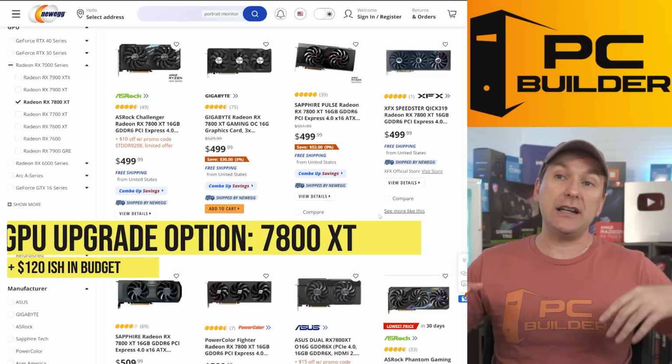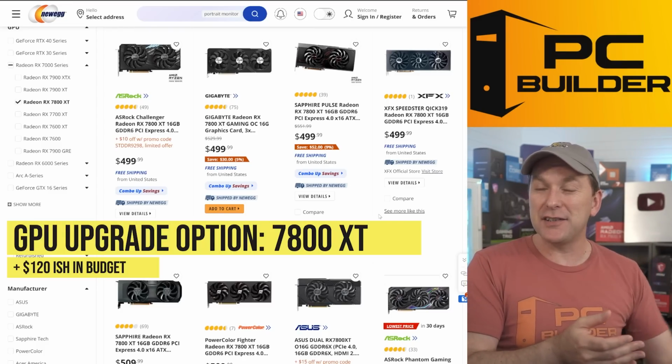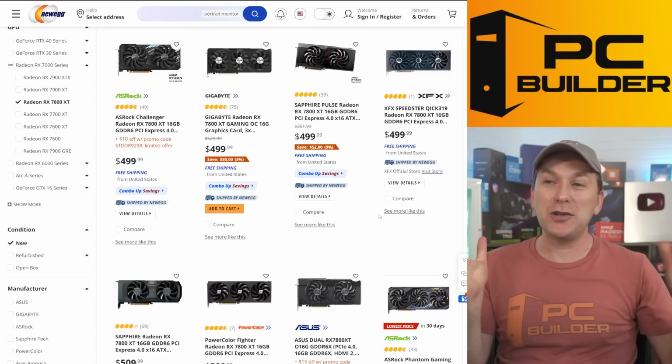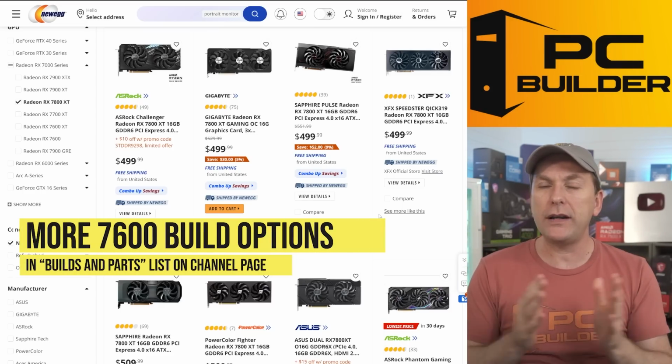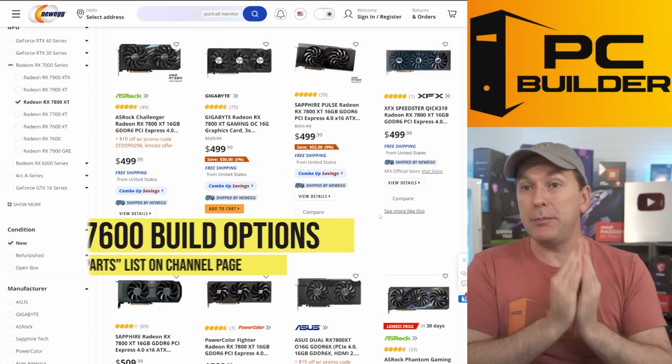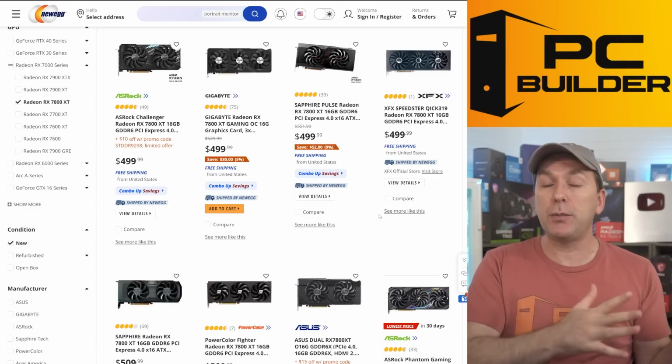Your upgrade option here is the RX 7800 XT. I think we've done a number of Ryzen 7600 and 7800 XT builds, so you can check those out. But this is where you really want to go if you have about $120 more to spend, because you also need a slightly bigger PSU for this. This is the way to go. You get 16 gigs of VRAM, you get a super performative GPU.